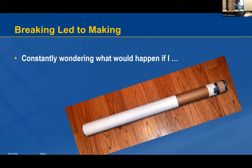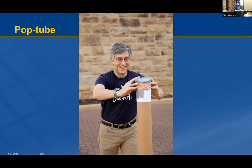It's just a mailing tube. And I started thinking, well, what happens if you try to move the tube? So I grabbed the tube and the top would just kind of fall off with the air pressure. You know what happens next, right? I thought, what happens if I hold the top on as I compress the tube?